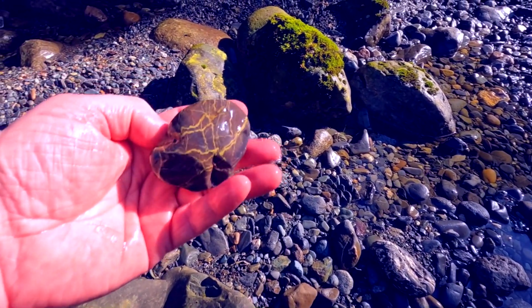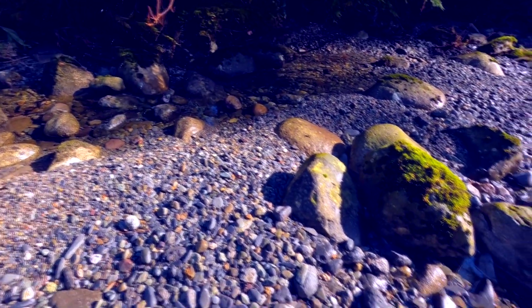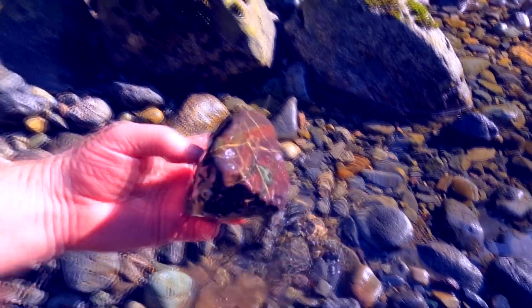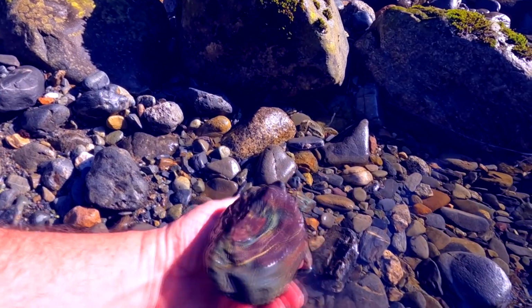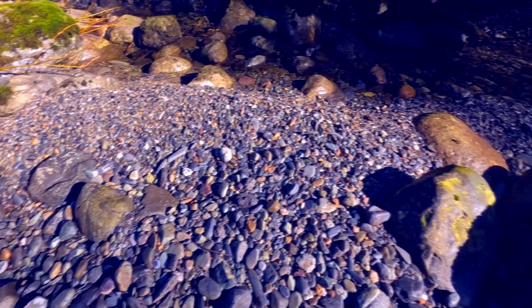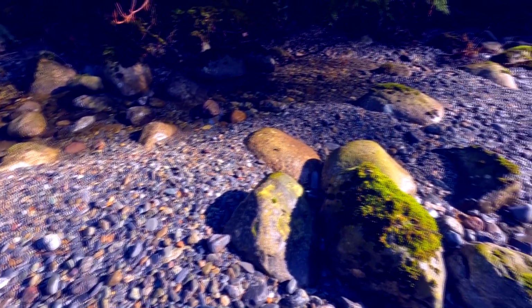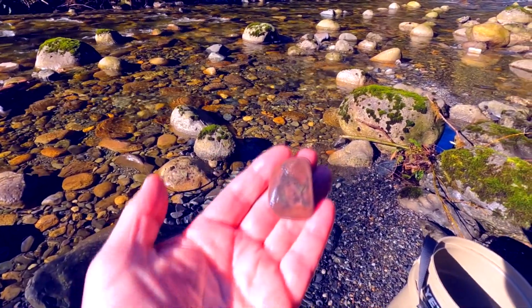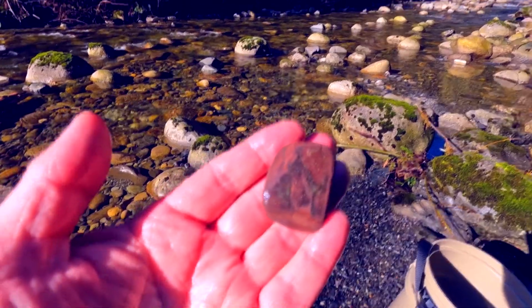Lightning jasper. Kind of cool, but not enough color for me. Oh, this one's bigger than I thought. The end's kind of cool. I think I'll just park that one. A lot of small stuff here to look at. And this little piece of jasper looks like it could make an interesting subtle pendant.